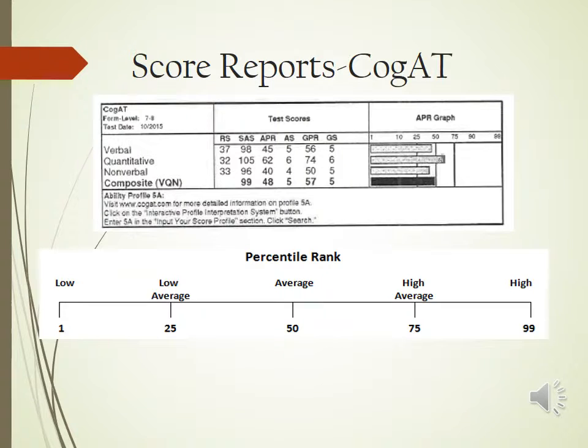The average ranges from 25% to 75%, with the 50th percentile being exactly average. 25% is low average, while 75% is high average.